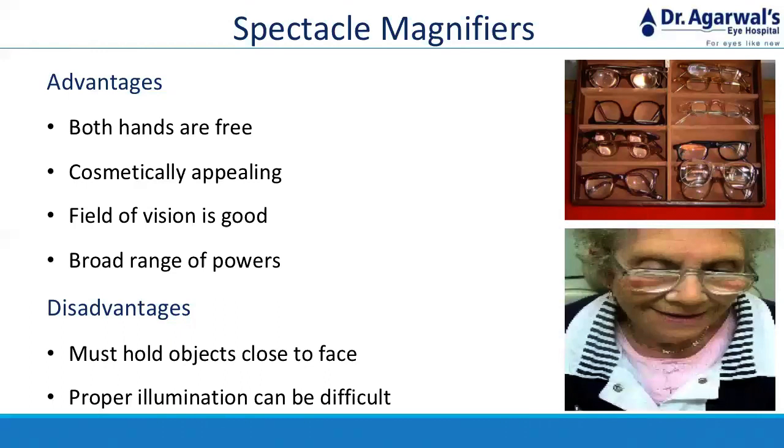These are the most popular devices which we find patients taking regularly, because patients find them more acceptable cosmetically. The spectacle magnifiers come from a power of 5 diopters to nearly 25 diopters. They also come with prism so that the patient can do near work for a longer time.